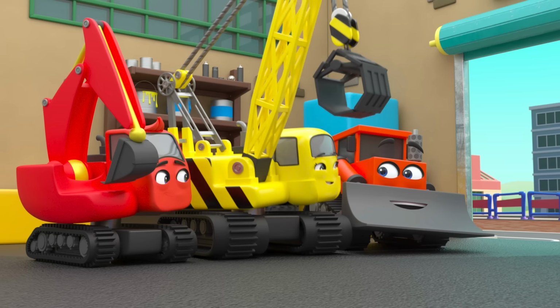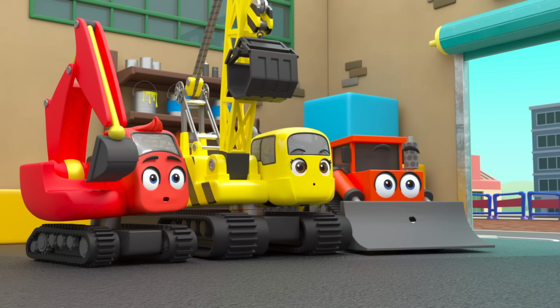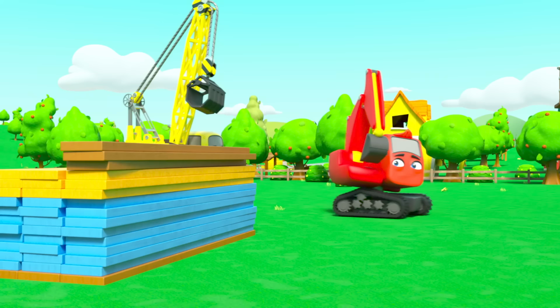It's another sunny day at Construction HQ. I wonder what they're building today. Oh, nice! A barn! This looks like a good spot to start building. First, they need to lay these planks down.